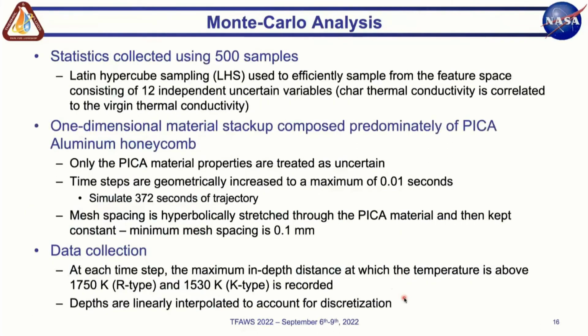So for this problem, the statistics have been collected using 500 samples, which have been selected using Latin hypercube sampling over the feature space of 12 independent uncertain variables. And we use a one-dimensional material stack-up, which predominantly consists of PICA and aluminum honeycomb. The time step chosen for these simulations in order to simulate the full 372 seconds of the heat pulse is geometrically increased from a small value to 0.01 seconds. The mesh spacing is shown to be adequate and hyperbolically stretched using a minimum mesh spacing of 0.1 millimeters.